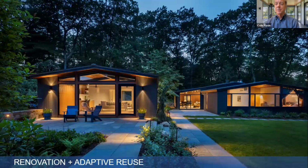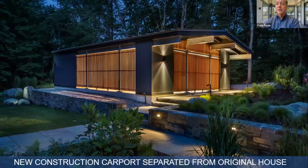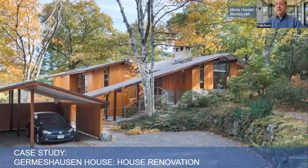And here's the ensemble. On the right is the existing home. On the left is the garage that's been converted to a guest house. And then next slide. And here is the carport that we added with charging stations. One of the things I love about carports is, in New England, we're often so concerned about the building envelope and thermal transfer. With a carport, of course, you don't have to worry about that. And here we added these wooden screens to create a wonderful lantern glow at the entry to the property. And next slide.